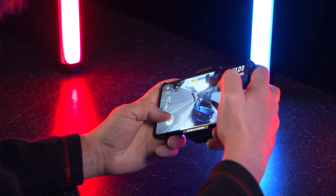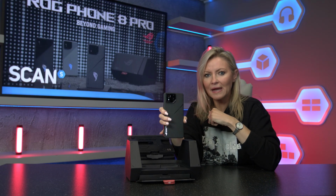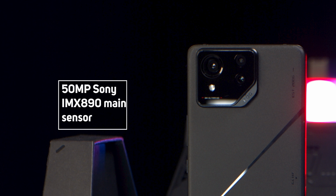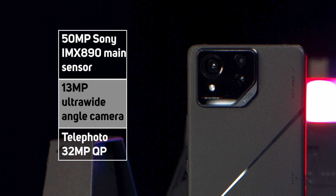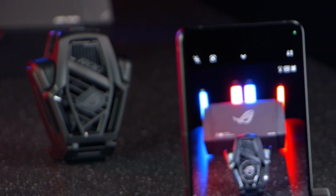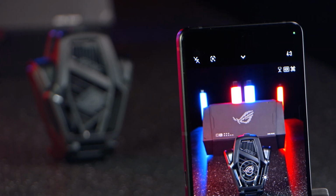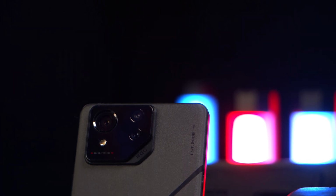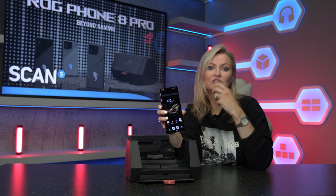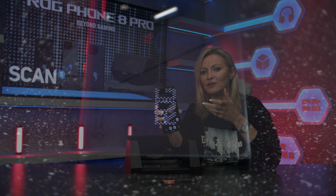So now let's talk about the camera, which has had a little makeover and consists of 3 lenses, one main camera with a 50 megapixel IMX890 image sensor, one ultra-wide 13 megapixel camera, and one telephoto camera with a 32 megapixel quad pixel sensor. And they've even added in a 6-axis gimbal stabiliser, which is handy if you like to use your camera to shoot video. Following on with more everyday improvements, the phone is now IP68 water and dust resistant, which is pretty impressive considering things like the headphone jacks remain and the dual USB-C ports.